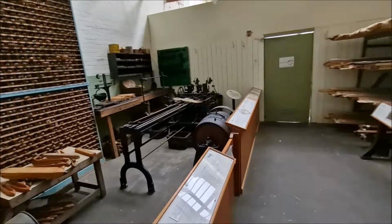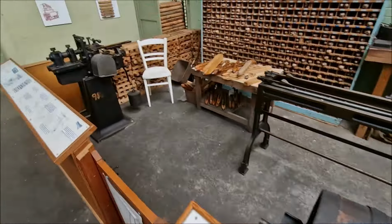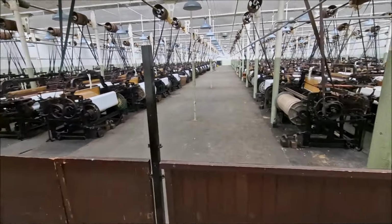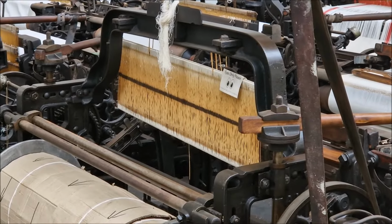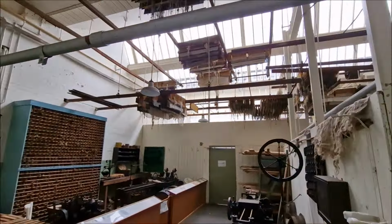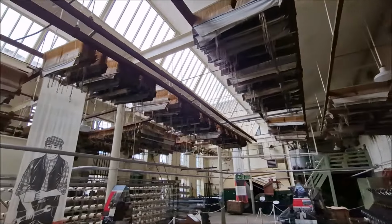There's a barrel that will have beeswax in it to wax the wooden bobbins when they come off the lathe, so they don't snag the thread. These up here all belong on top of these looms in here. Can you see these things here, in the middle of the shot? Those are hung up in there. And the fella said that they've been left exactly as it was when it was shut. So these would all be recycled.